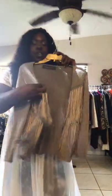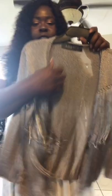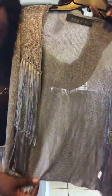Next, we have this fringe sweater. Super cute. Size medium. And this ships for $30.